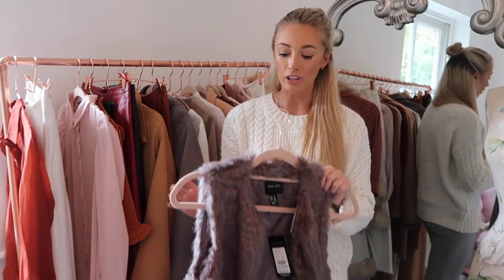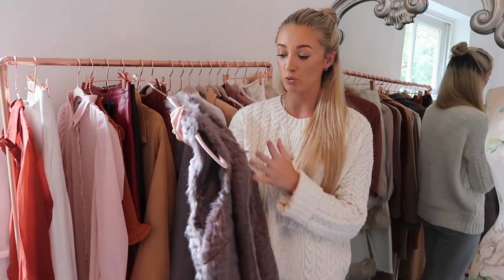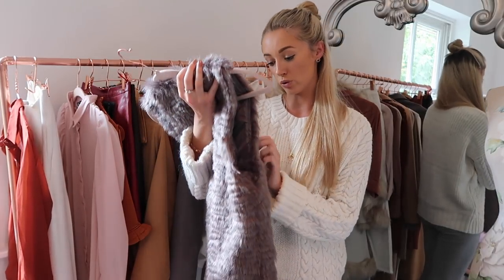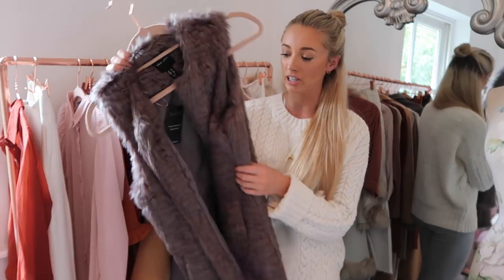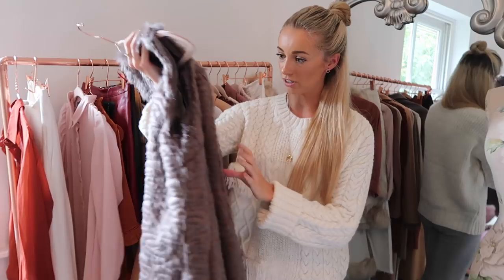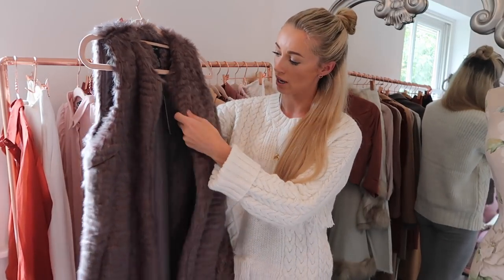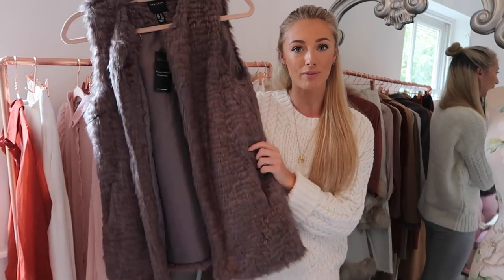And then finally from New Look, I'd been looking for a faux fur gilet for quite a while in this grey shade, and this one is absolutely perfect. This was $29.99 and it's got a really nice effect to it. It's almost like, I don't know how to describe it, but it's not just straight fur. It's got almost lines to it.